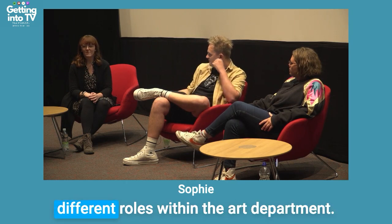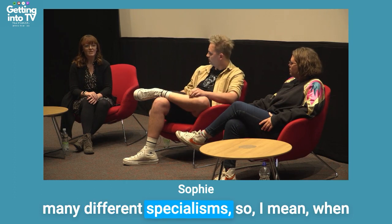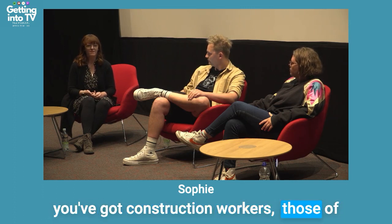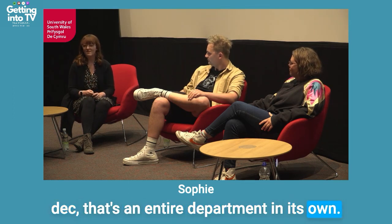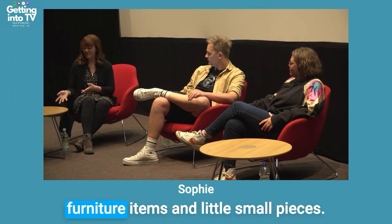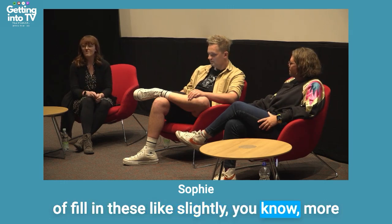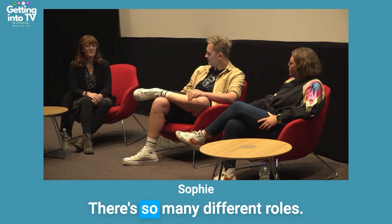Oh gosh, there are so many different roles within the art department. It is a massive umbrella for many different specialisms. When you break it down, you've got draftspeople, who draw up the sets. You've got construction workers, who build the sets. And then set deck, which is an entire department in its own right. You'll have prop buyers, who go out to all the different prop houses and purchase furniture items and small pieces. You need people to dress the sets, and then you need graphic designers to fill in the more niche details, which hopefully tie everything together and bring the set to life.